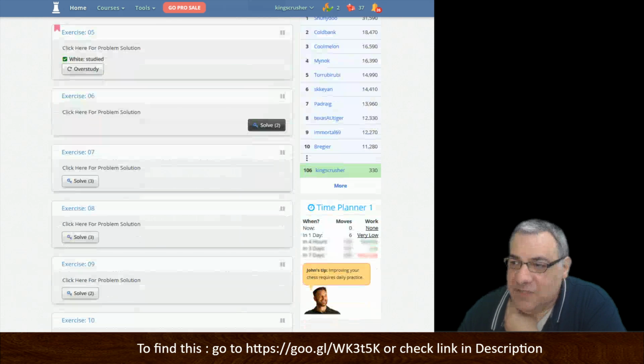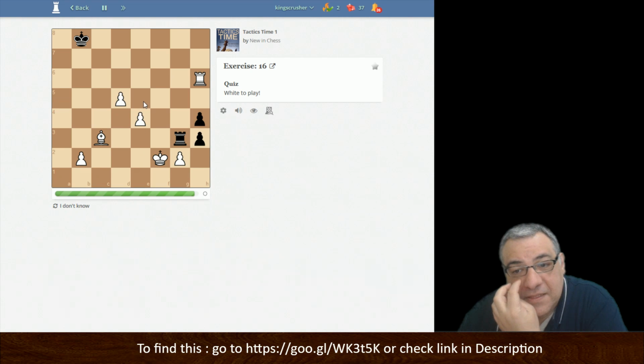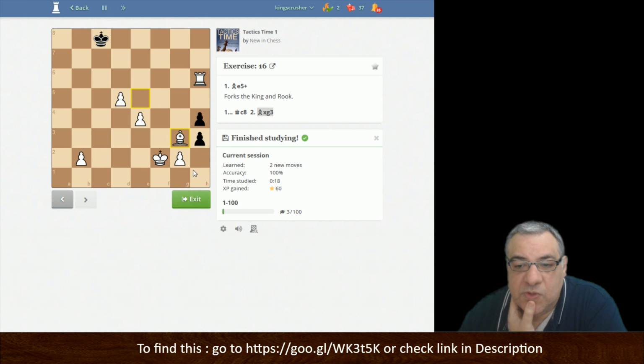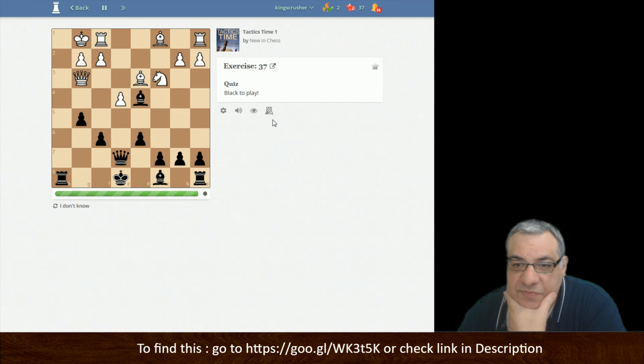Let's pick another one at random. This could be a long video because I enjoy doing puzzles anyway. Okay, so white to play here. I think there's a case of bishop e5 check to pick up that rook here rather than risk black having a dangerous passed pawn. Let's go with this check. And then we can take off this rook. That should be cool. Okay, let's go back. Solve another one at random.